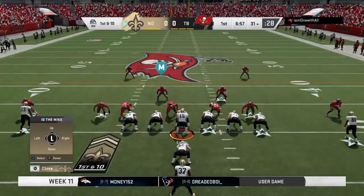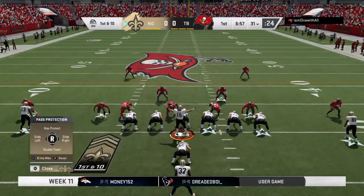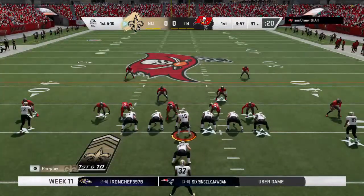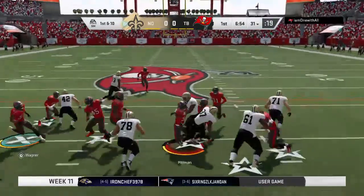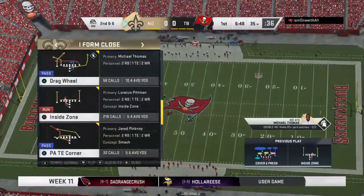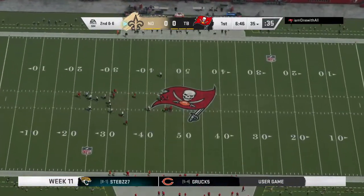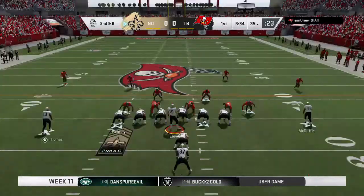On 1st down, Pittman. 4 yards the result on the first play from scrimmage. 2nd down. I call that play a success. A nice inside run sets up a very manageable 2nd down. A very solid gain on that play.